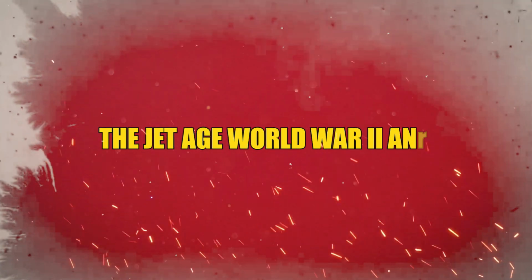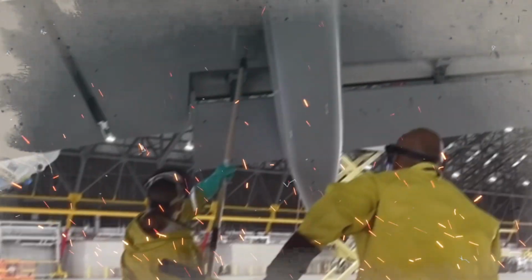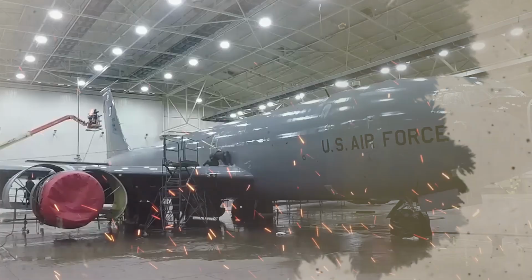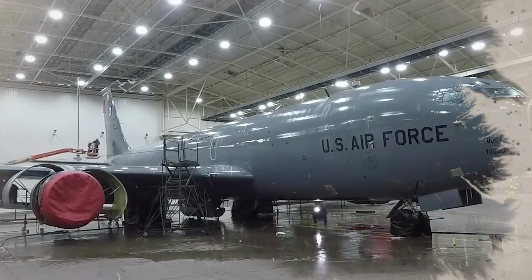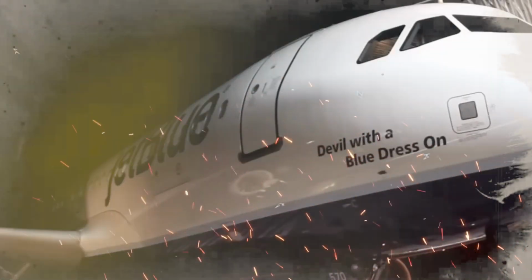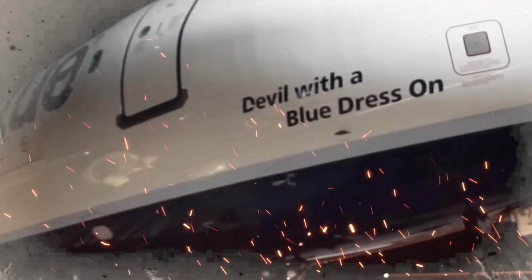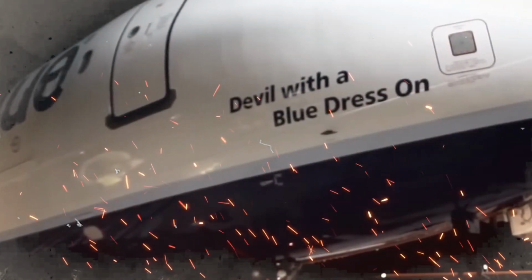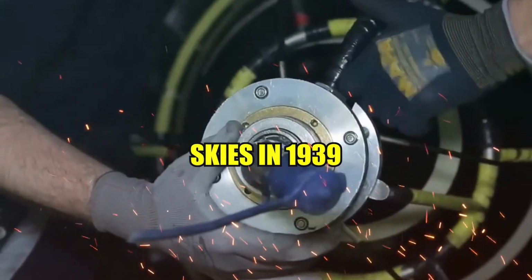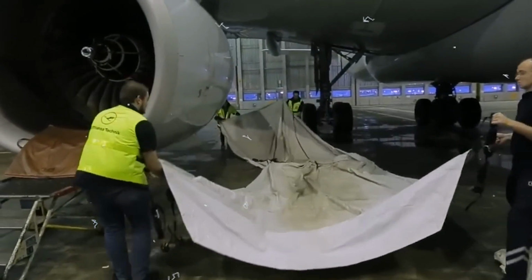The Jet Age, World War II, and the first jet engines. The need for jet engines during World War II led to their evolution from theoretical ideas to working technology. The Heinkel He-178, which was the first jet-powered aircraft in the world, took to the skies in 1939. This event marked the beginning of a new age in aviation.